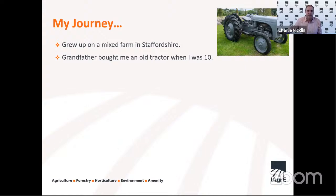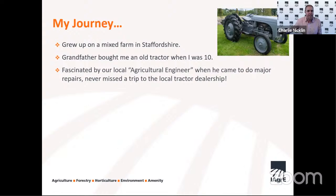And that really got me into engineering, and I was fascinated when we had a chap come to do major repairs, and he had "agricultural engineer" written down the side of his van. And I suppose back then that's what I thought an agricultural engineer was, even though it's obviously a much bigger subject than just that. I was always the first in the car to go to the local dealership to have a nose round and see what new equipment was available.